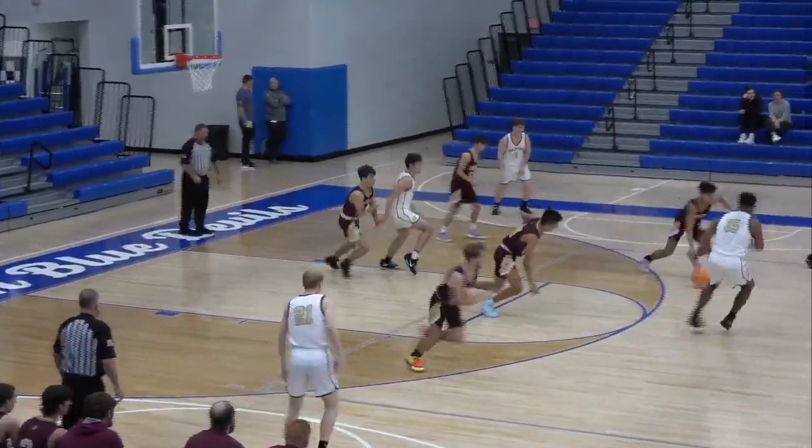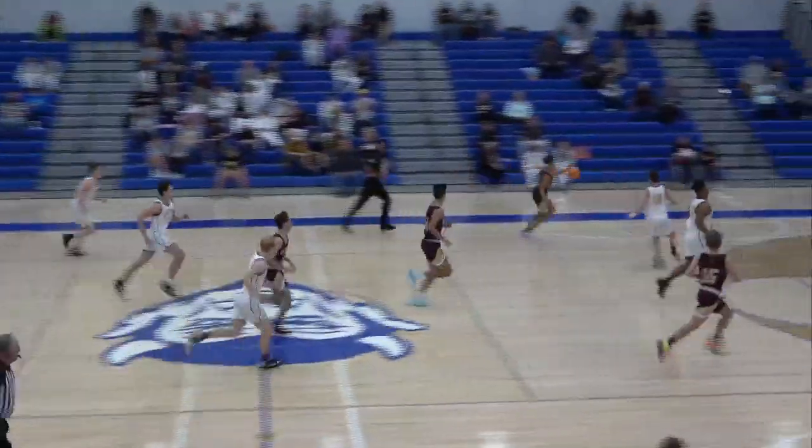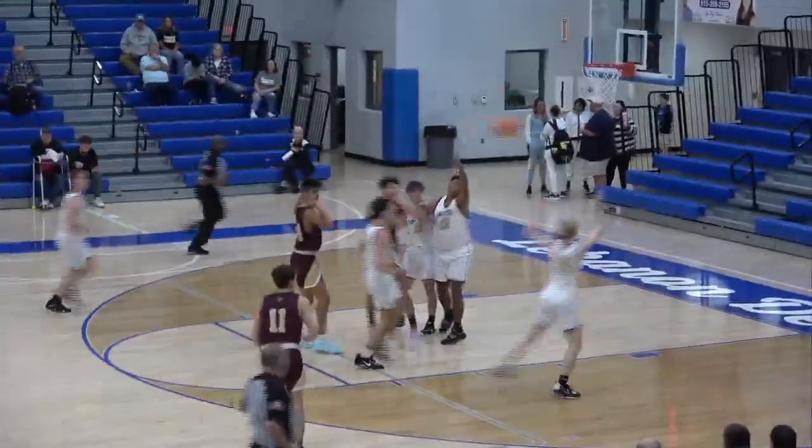Top of the key comes up to number 15. That's Harris. He gets it stripped. Here's Winters. Pass tipped out of bounds.